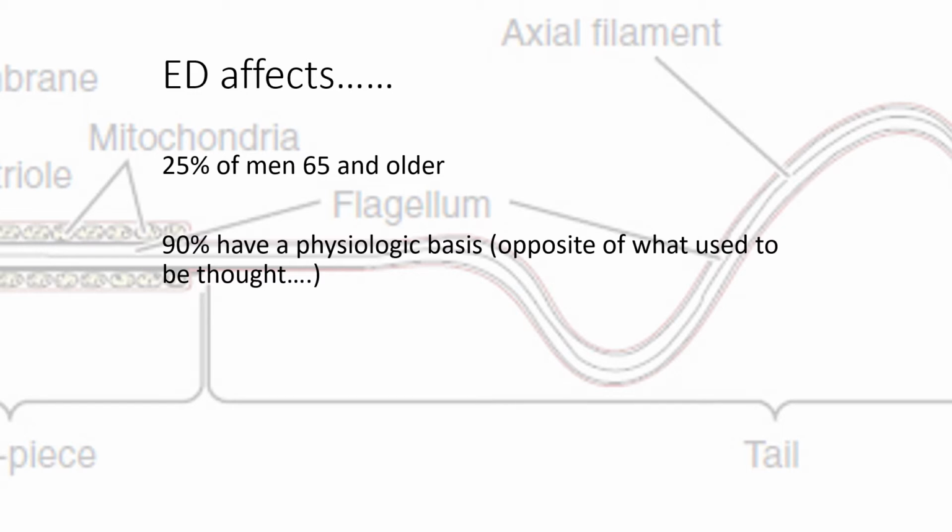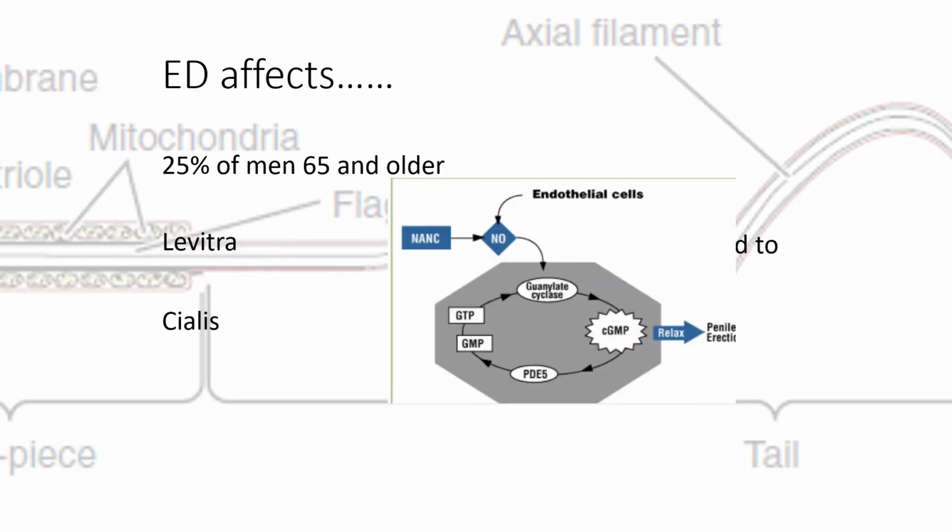cavernosum. And if we give the PDE5 medications, that blood flow will be restored and those men will get adequate erections. So again, here's the metabolism. The PDE5 will actually change the metabolism, that cyclic GMP, and the cyclic GMP relaxes the blood vessels so that the penis will fill with blood and that the man will get an erection.